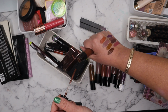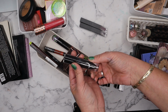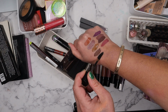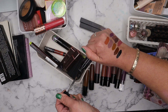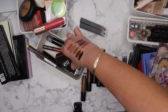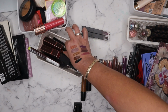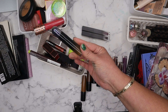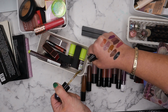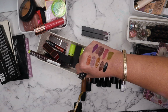So I have a cool brown, a warm brown, and of course I had to throw in a black liquid lipstick. This is from Unearthly and Savage. I'm gonna be getting real spooky with that. I think that's it for liquid lipsticks. Oh no, I'm lying, one other liquid lipstick from Unearthly. It's in their old packaging. This one is in Mandy. I had to have an olive green, of course.